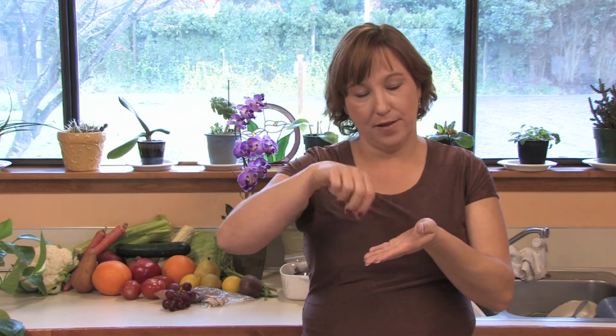Another way that you can store them is to make them into candy. So by just making some egg whites and painting that onto the flower itself, and then putting that into sugar and letting it dry on some paper or a paper bag or anything, just a glass dish, letting it dry, then it will store for months and you can use it as a candy that way. So there's many ways that you can store your edible flowers and you can enjoy them for the future.